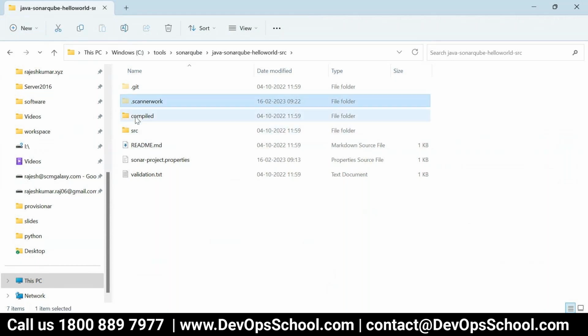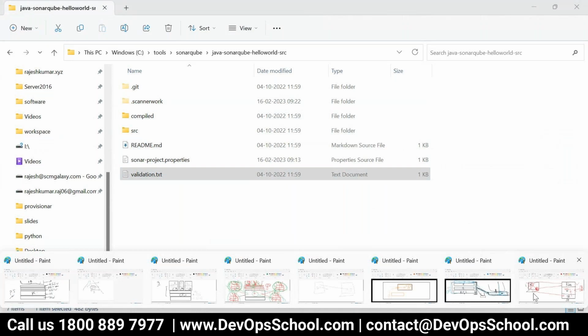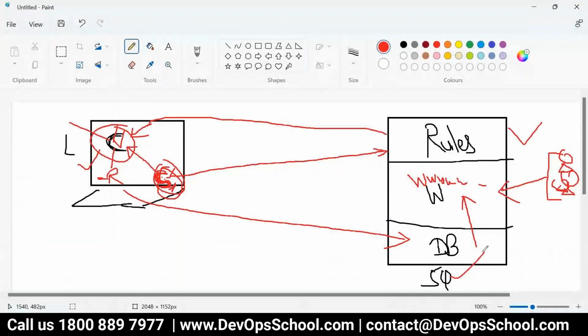So here if you see, that's a clone one. So what to do? So guys, all the ingredients I'm having it. Let me remind you: server yes, scanner yes, code yes. What do you need to do? You need to configure the scanner and start the code. So you need to run the scanner on the code. That's all. So where's my scanner?